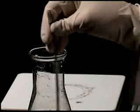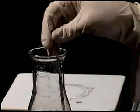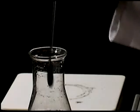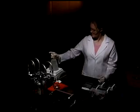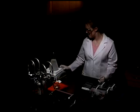To prepare the gel, combine buffer, water, and agarose powder in a flask. Swirl to disperse the clumps. Boil the mixture to dissolve the powder, stirring occasionally. It should become clear like water. Cool the solution to 55 degrees and add distilled water to compensate for any evaporation that may have occurred.